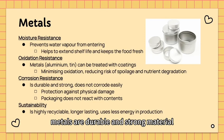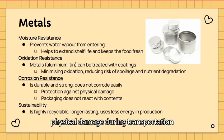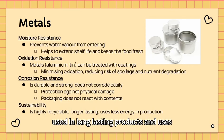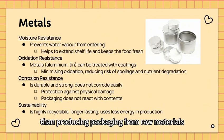Metals are a durable and strong material. They also do not corrode easily, giving good protection from physical damage during transportation and remaining intact. Metals are highly recyclable, used in long-lasting products, and use significantly less energy than producing packaging from raw materials.